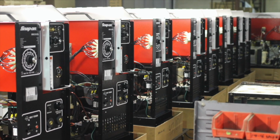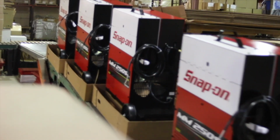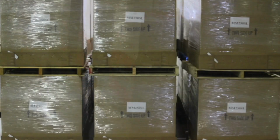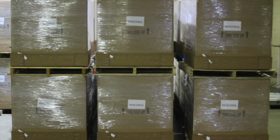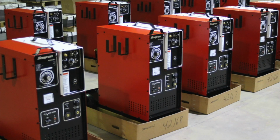So the box goes on the conveyor belt. We start building from the bottom up. Now they're wheeling off the assembly line. They get all packaged up, and as you can see, they're stacked, ready for shipment. All of our standard transformer products are made, of course, in our Westchester location, which means they're proudly made in the USA.